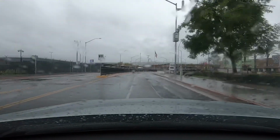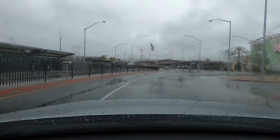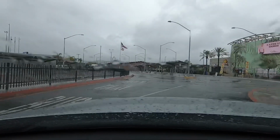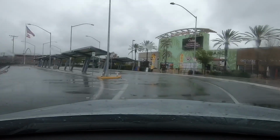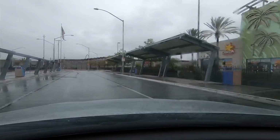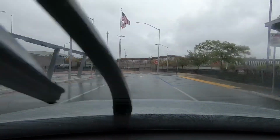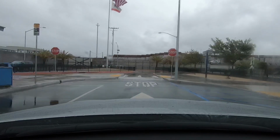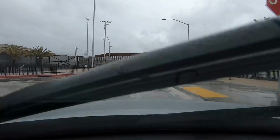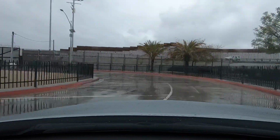This is where the bus stop is and where the Uber pickup is. The outlets are to my right. There's usually a lot of activity here, a lot of people coming out of the outlets, into the outlets, from the border crossing into the bus stop. And as you can see now, it's empty. You can see straight ahead there's a border patrol and the border wall.